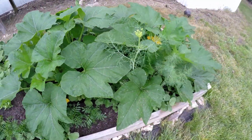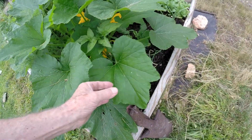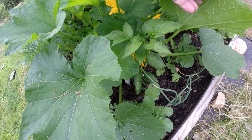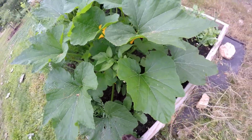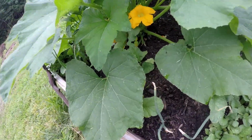Couple of dill plants mixed in here, and I guess I got it too close, but I've got a jalapeno pepper growing in the middle of all this, and look at there, there's a bloom down there. Wow, Mary don't care for jalapenos too much, but I get a kick out of them.